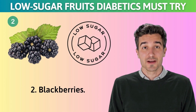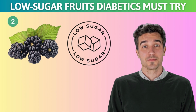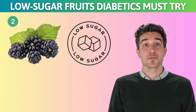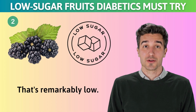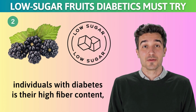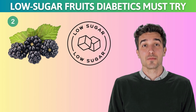2. Blackberries. Next on our list, let's talk about blackberries. These are a true gem if you're looking for low-sugar fruit options. A full cup of these dark, juicy berries contains only about 7 grams of sugar. That's remarkably low. And what makes them even more appealing for individuals with diabetes is their high fiber content, which is approximately 8 grams per cup.